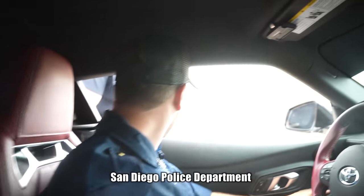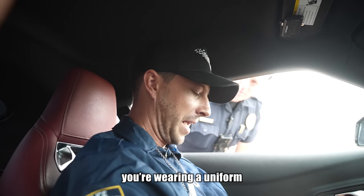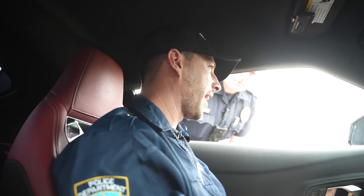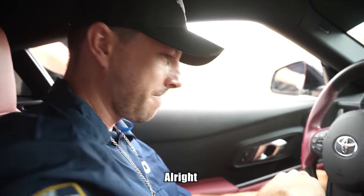It's two of them. What's going on, Officer Wolf, San Diego Police Department? What's going on here? We're just rolling down the street. You're driving a car that looks like a cop car. You're wearing a uniform. You got a badge on you. It's a really bad look right now, but from what we looked up online, as long as it's not plugged in and the badges aren't too real, it's okay. Okay. So I understand it probably doesn't look very good. Do you have any ID on you for me? Yeah, I do. All right, hang tight for me.